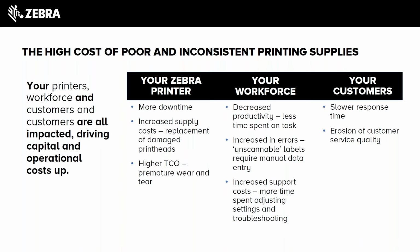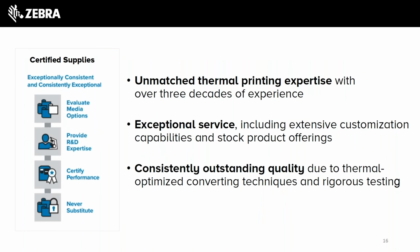So there's a cost for poor and inconsistent printing supplies. And at Zebra, we pride ourselves on going out there and getting the best material possible and certifying it. And again, we've been doing this for quite some time, so we've got a lot of expertise in this area. I mentioned our services and extensive customization capabilities, and we have the largest stock offering in the business. We have over 1,000 part numbers in stock ready to ship. And again, quality is pretty important. People spend a lot of money on thermal printers, and what you put through it matters. So those are all things we need to look at.